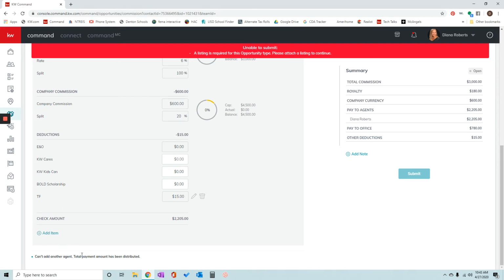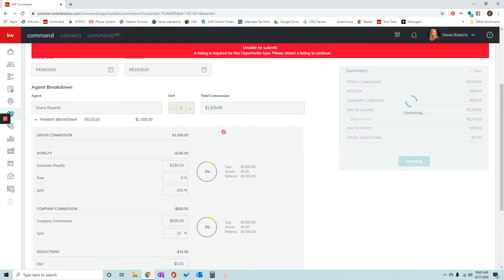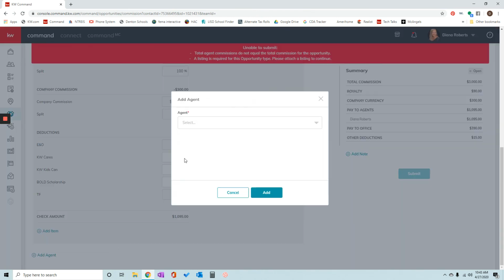If you want to add another agent, maybe you're on a team, then you're going to remove either part of the unit or part of the commission. So let's say I'm splitting this. I'm going to say $1,500. Now that I've removed part of the commission, once it updates, we're going to be able to scroll down, and we'll have add agent right here. You can then find the agent. So let's say I'm putting Jesse on here. I'm giving part of it to Jesse.